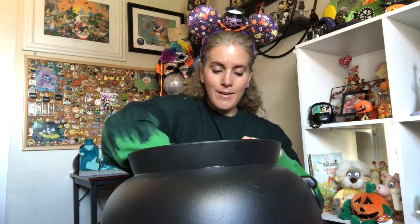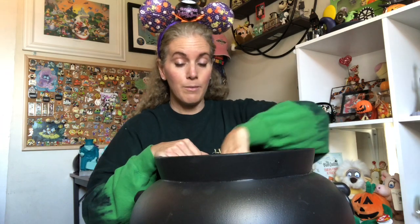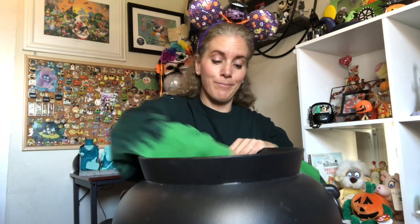And then we got a Disney snack. So Coley's got four Mickey shaped Rice Krispie treats. And don't these look scrumptious? I don't know what Disney does to the Rice Krispie treats, but they're out of this world. And I recently made some at home. I don't like how they come out. And I don't like the packaged one either. But Disney's I like a lot.